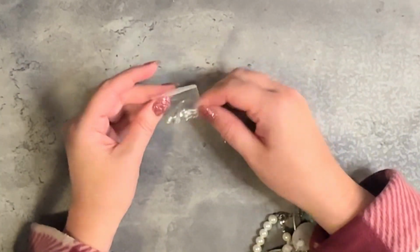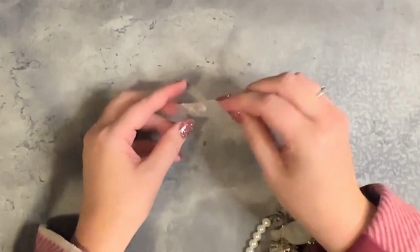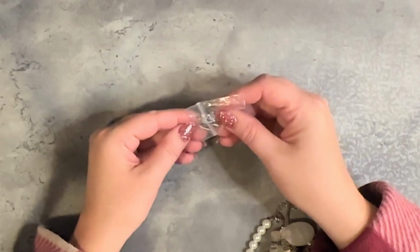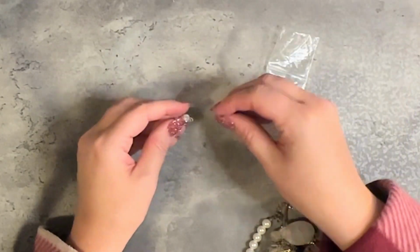Ooh, these are super cute. Ooh, I like earrings like this. These might have to go straight into my keep pile. My keep pile has become a keep drawer, honestly.